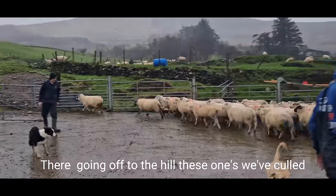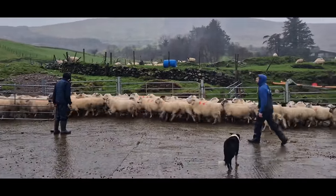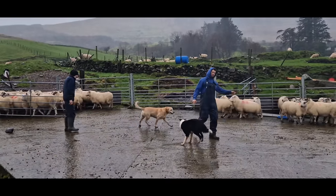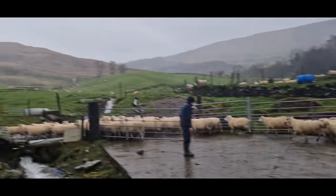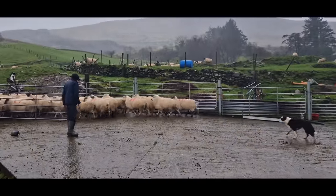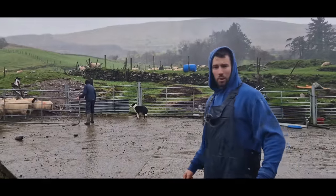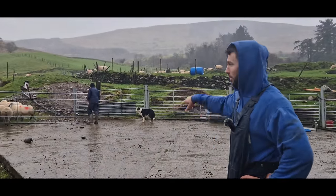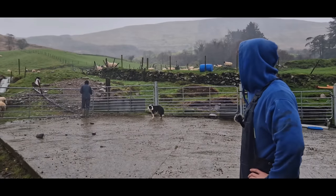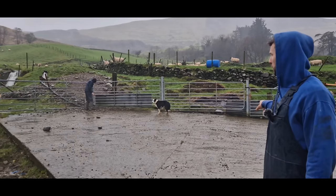They go after the hill now, these ones we've culled. It's a bad day to be going to the hill. These are having couples. These are all twins. They're going up to the hill above here now. It's just close to the house, so they'll be getting fed a bit earlier. So it's a bad day. We've had to go through a few changes of clothes already. We're only out for small bits of it, but we're absolutely drenched to the skin again. But yeah, we're doing singles there now, starting more of them. We have a couple of hundred done, we have a couple of hundred more to do.